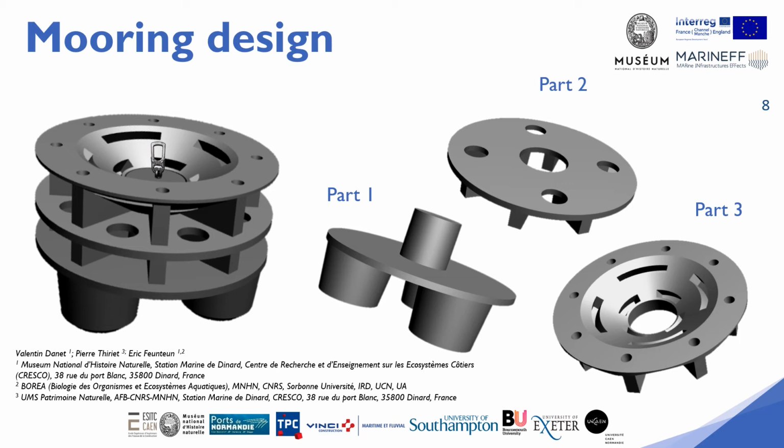The first part is the main body. It is equipped with 3 feet, creating a shelter under the mooring for mobile species, and a central trunk allowing the assembly of the other 2 parts, while providing a solid fixing point for the mooring. This part, being the load-bearing and heaviest part of the mooring, is therefore used for the anchoring.